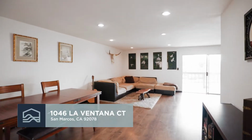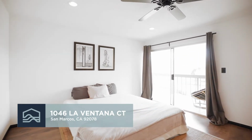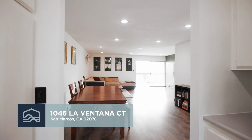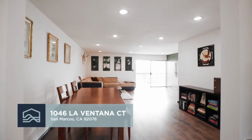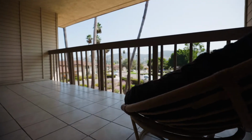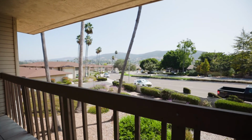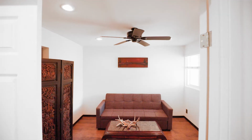1046 La Ventana Court is a spacious and move-in ready 3-bedroom, 2-bath condo. It features a large master suite, open living room and dining room floor plan that overlooks stunning mountain views and the Lake San Marcos community, a hidden gem located in the heart of North San Diego County.